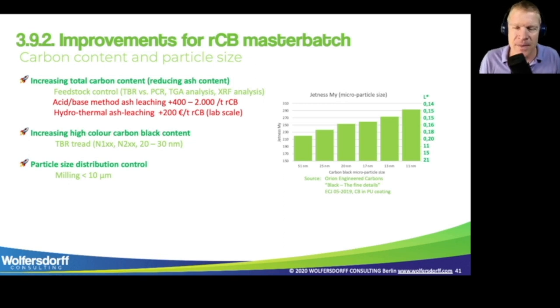ton per year plant. The second stage of improvements for the recovered carbon black masterbatch is increasing the amount of the high color carbon blacks. So we need to see, this is about the particle size and the microparticle size. Where are high color carbon blacks? And these are predominantly in the truck tire tread. So this is just the tread, which has NASTM N100 or N200 range of carbon blacks.